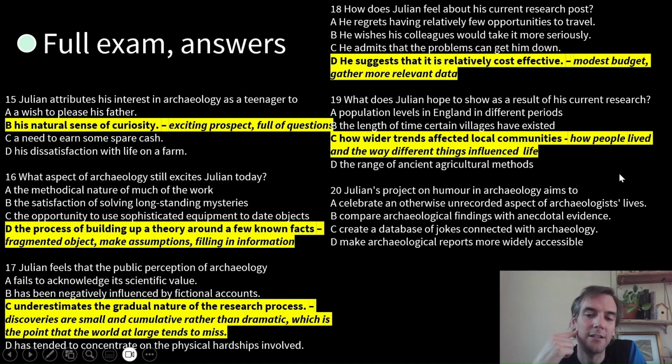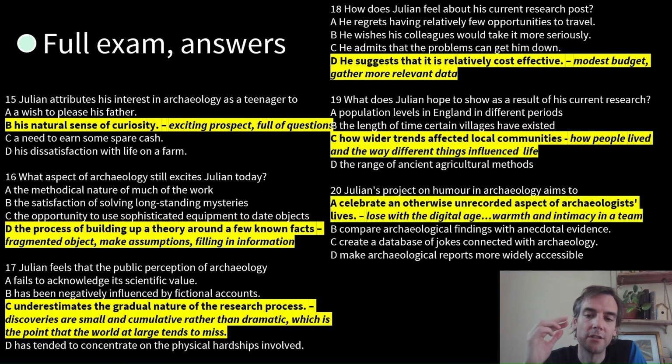And the last one, what is this project doing? This was a complicated one, but your key point was from A. We are going to lose a lot of this with the digital age. So it's unrecorded. We're going to lose this because we're losing this sense of warmth and intimacy in a team that they want to celebrate in their project. They want to capture in this project what it feels like to be on an archaeological dig and the jokes and the stories and all that. So A, they are celebrating something that's not recorded otherwise.